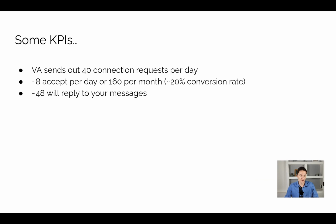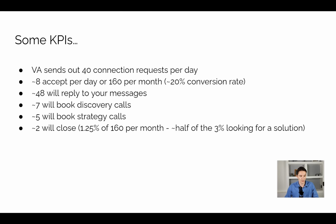48 will reply to your messages approximately in a month. So that's the conversion rate from the 160 per month. Next, out of these, you will have approximately 7 discovery calls. That's every month again. Out of these 7 discovery calls, you will have approximately 5, maybe a bit less, strategy calls. And of these strategy calls, you will roughly close 2, which is approximately 1.25% of the 160 connections per month that accept your connection requests, and approximately half of the 3% that I mentioned earlier that are looking for a solution. So that's roughly the idea.